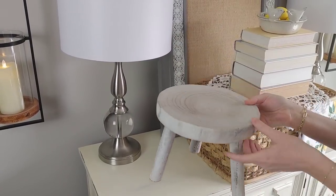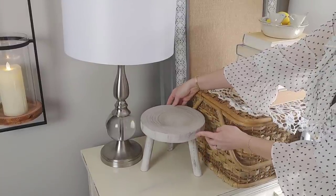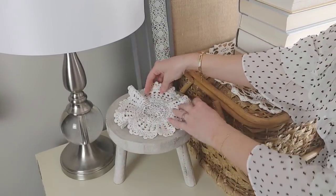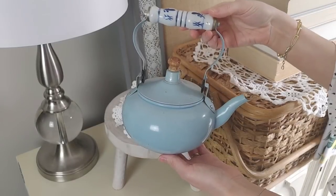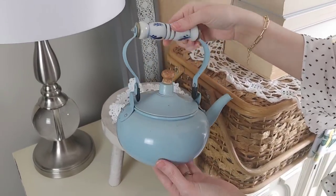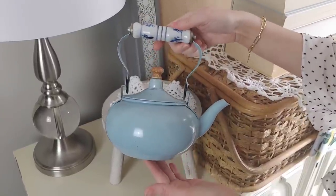And then I'm going to build in this area a little bit. I have this little wooden stool. I love to use it to add some height to my displays. And I'm going to add another little doily that I have. I have quite a collection of these. I think they're so cute. And then I have this gorgeous kettle. I found this thrifting. I think it was $3.99. I love the handle and that really soft blue color.